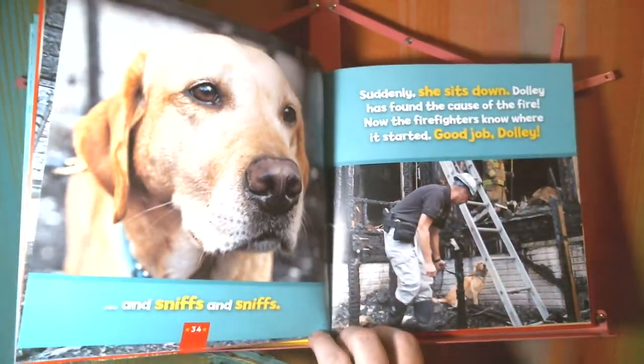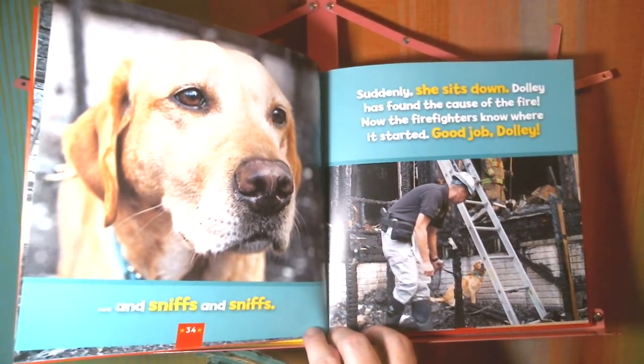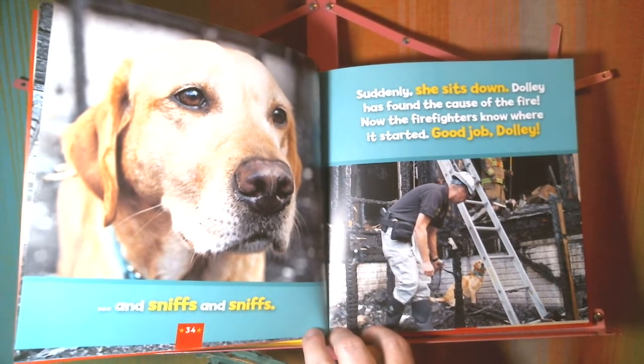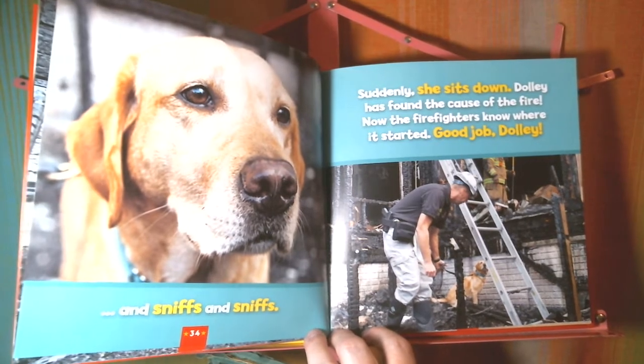And sniffs and sniffs. Suddenly, she sits down. Dolly has found the cause of the fire. Now the firefighters know where it started. Good job, Dolly.